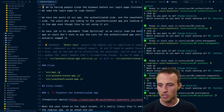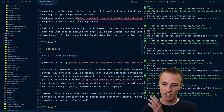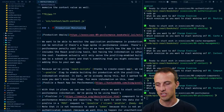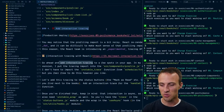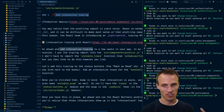And then we get into prefetching the authenticated app, which is kind of interesting. Memoizing context to improve the performance of all consumers. Production monitoring, which is also quite interesting as well. So I think that you'll enjoy that. Oh yeah, and interaction tracing. This one's cool. I think you'll really like that because this one we actually do asynchronous interaction tracing.